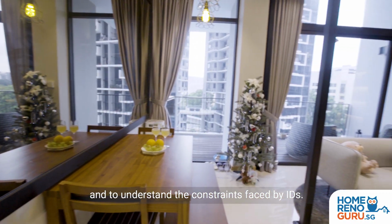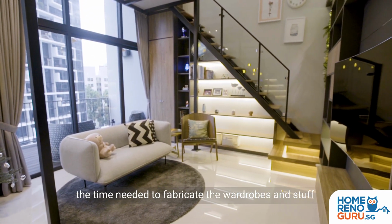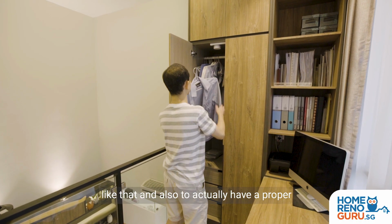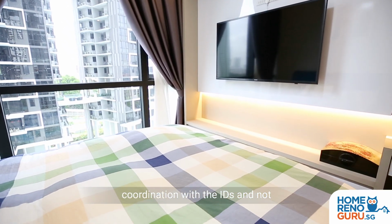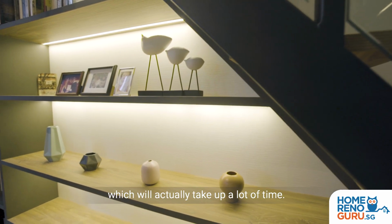The advice I would have for homeowners is to be realistic with what you want and to understand the constraints faced by IDs. For example, the time of renovation, the time needed to fabricate the wardrobe and so on. And also to have proper coordination with the IDs, and not change things at the last minute here and there, which will actually take up a lot of time.